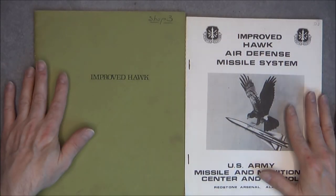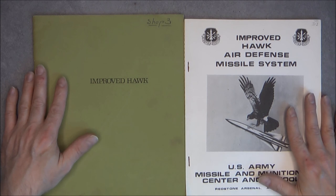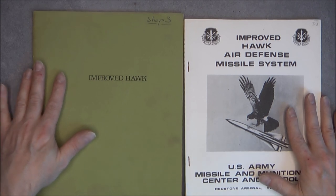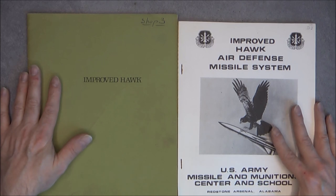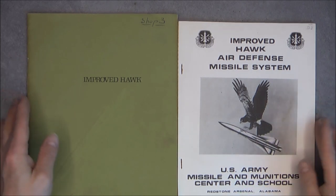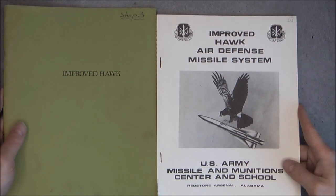Hi guys, look what I found online on a classified website, not on eBay. It was local to me and only 2 euros each. Vintage books about the Hawk missile system.